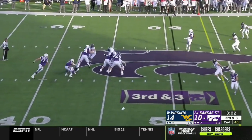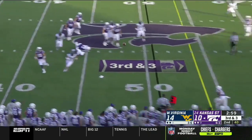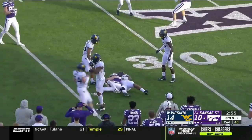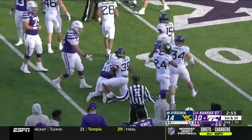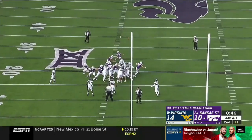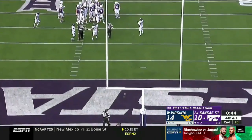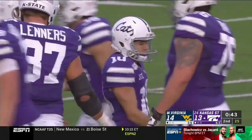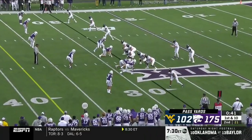Third and 3 for Thompson. Almost sacked but got away. Enough to make the play in the first down. Weber with the catch and the run. Catch and pass to the tight end. It was well covered. Nowhere for Thompson to go with the ball. 33-yarder by Blake Lynch. Just got it inside that right upright. He's made his last 13 field goals in a row.